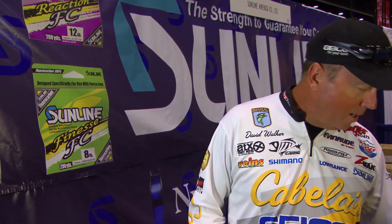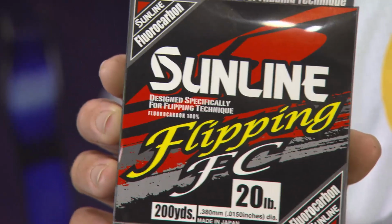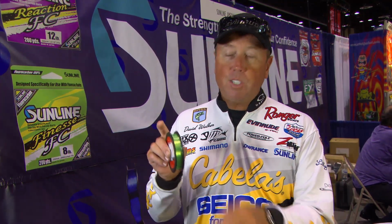But new for this year, which is really cool, is a Sunline flipping line, FC. What really stands out is the color of it. You see how high visibility this is. Many times in overcast conditions, or if I'm fishing around real muddy water, fluorocarbon is less visible to me. The problem is this line is very visible, but you don't want that invisibility of fluorocarbon to be lost. So what they've done is the visible color is only in sections of the line.